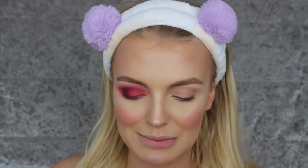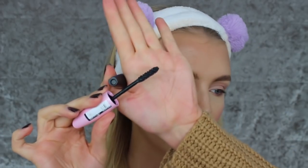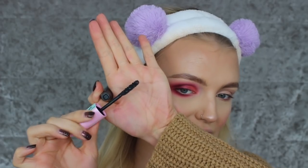So next up is mascara, and you all know this is my ride or die mascara. I use this every single day. It's amazing. This is the L'Oreal Miss Baby Roll Mascara. I freaking love this mascara. It's so good. Look at that wand. Don't know if you can even see that, but it's so unusual.